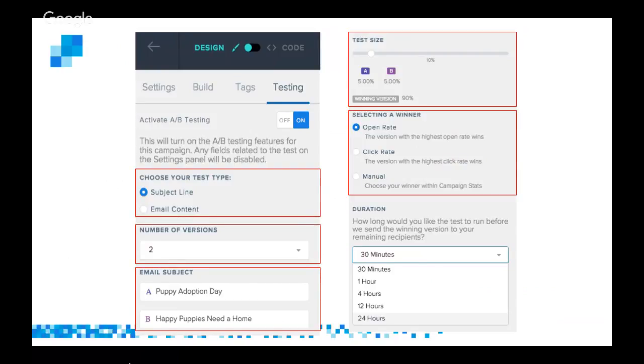And then selecting a winner either by open rate, click rate, and then also you can choose your own. It just really depends. By and large, most A/B testing, at least from an industry best practice perspective, it'll either be open rate or click rate. So open rate if it's more of a branding campaign, and click rate if it's actually like a marketing and promotional campaign.